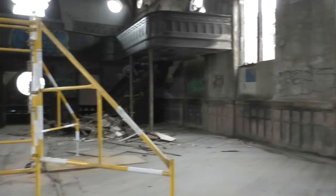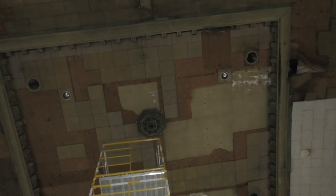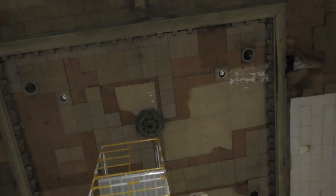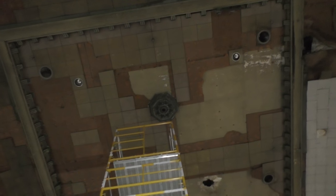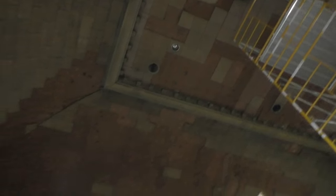Utilizing and saving the building if it doesn't fall. So this frame here, is that actually holding anything up? We put that up a couple days ago. That's just to move around and do demo on a ceiling. All right. Torsion bar goes across the center.